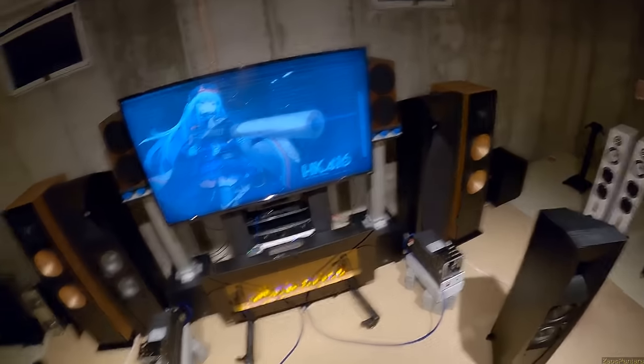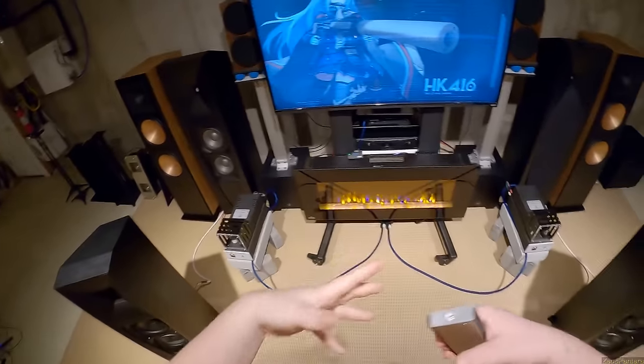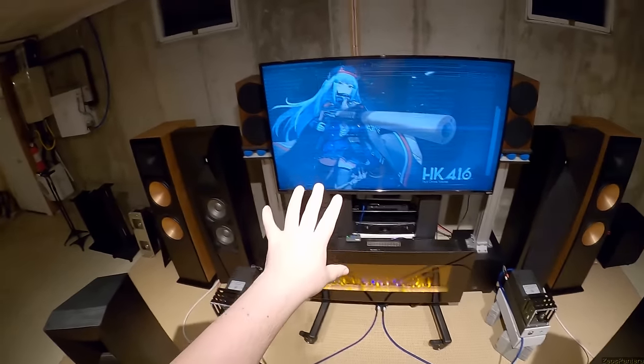I could set up a little miniature home theater with 1, 2, 3 size and just touch. Oh, God.